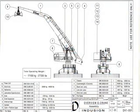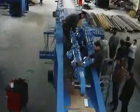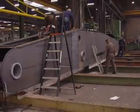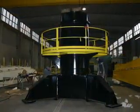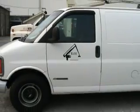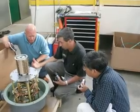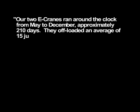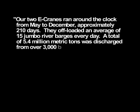E is for engineering. The unique E-Crane building block design concept provides our engineers with the ability to tailor each machine to the application. A custom machine at off-the-shelf pricing. Literally, no two E-Cranes are alike. European manufacturing excellence combined with American service reliability. E is for ecstatic. That's the response E-Crane elicits from owners new and old.